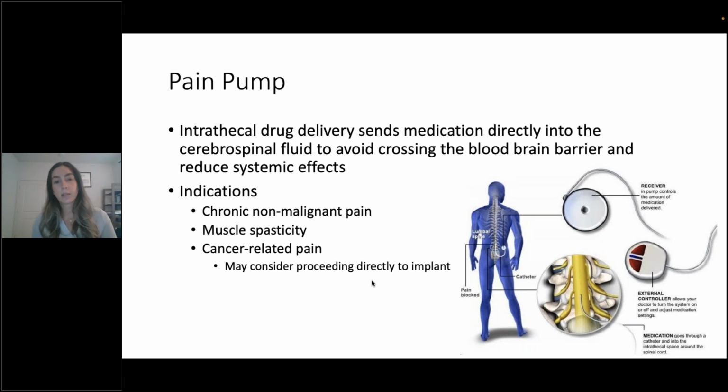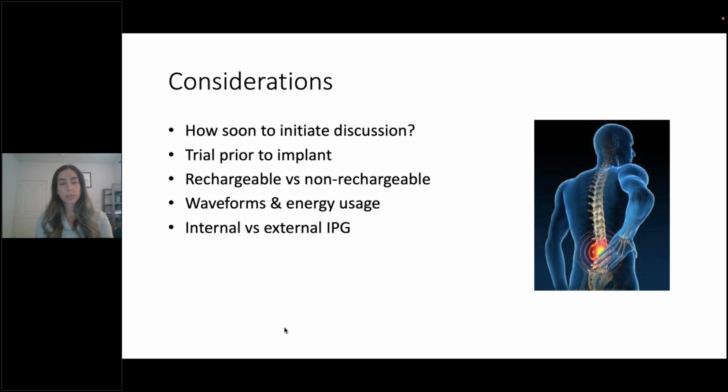And then your cancer related patients, one thing I just wanted to note is that sometimes if they're farther along, depending on what stage of cancer they have, you and your collaborating physician can maybe have a discussion of considering skipping that trial period and just going straight to implants, depending on how that conversation goes with you, the patient, and even the oncologist. All right, so just some basic considerations I wanted to go over real quick.